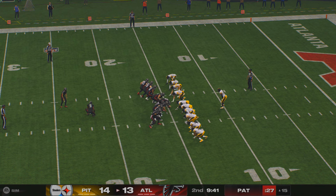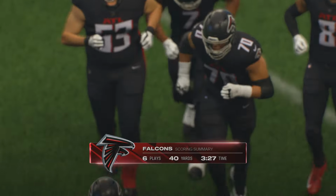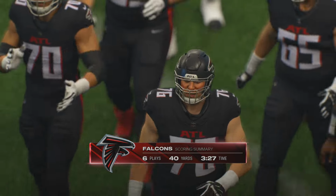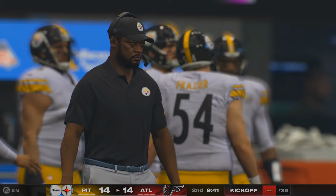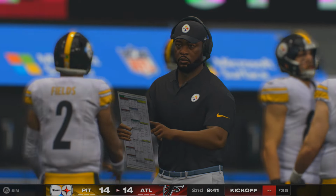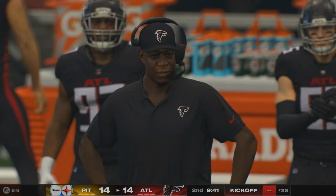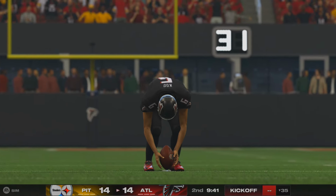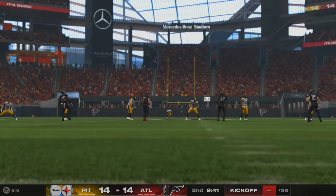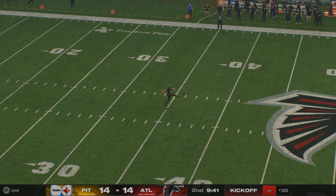Koo for the extra point. And we've got a good one brewing. We're all knotted up at 14. A drive that time of 6 plays. And it was the tight end Kyle Pitts finishing it all off on the touchdown reception. This one tied at 14 now as he sends this one away.